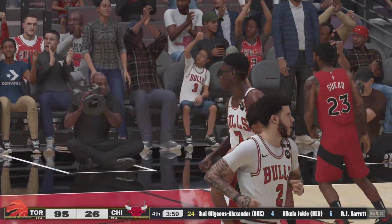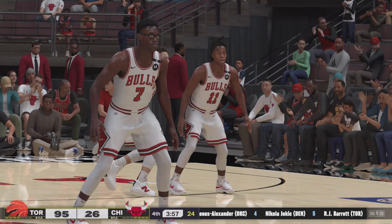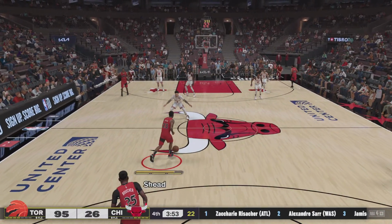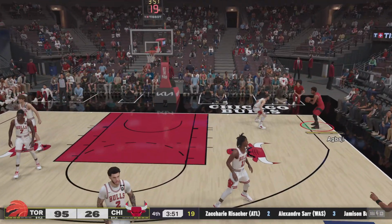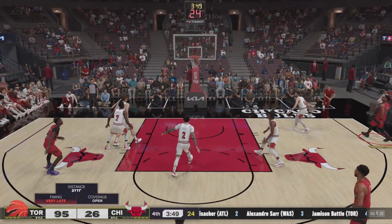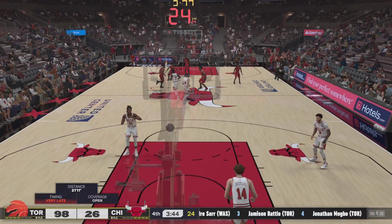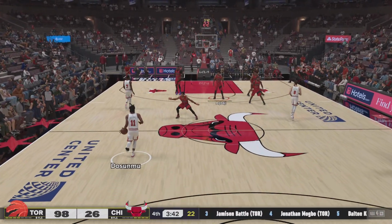Well, he led him with the pass there, almost like a quarterback timing a route. That was impressive. Toronto's gone 2 of 2 from outside so far in the 4th. Oh, again, Toronto with a triple.